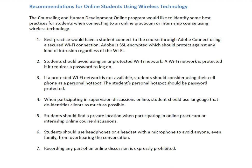4. When participating in supervision discussions online, students should use language that de-identifies clients as much as possible. For example, you can change the name, you can use an acronym or initials to identify the client, but please avoid sharing their place of employment, which could possibly identify someone, the area where they live, different things of that nature that may naturally come into you explaining your client's narrative or information. But try as much as possible when you're in peer or supervision online discussions that you're de-identifying as much as possible.